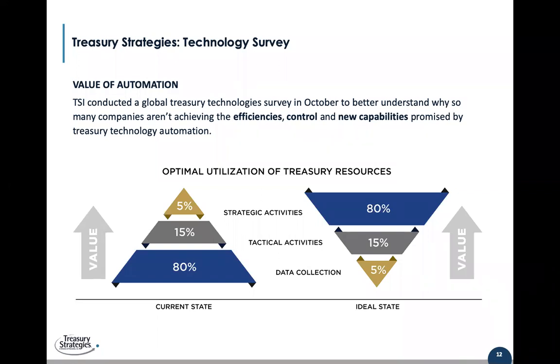On this page, you'll see the two pyramids. These have been around for quite a while. I remember seeing them back in the 90s.